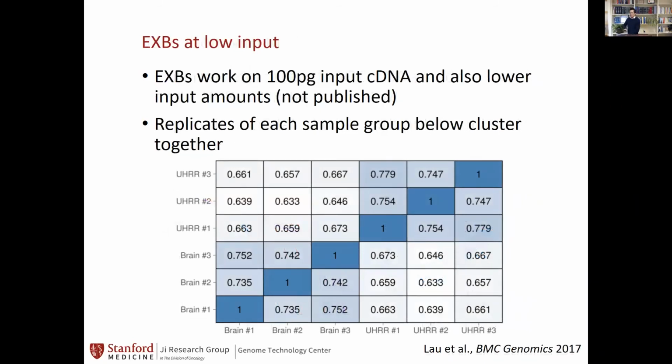What we can also see is that there's not a significant amount of technical bias in these assays. What I've shown you here in this panel is a pairwise correlation matrix between replicates of two different sample types. There are 3 replicates of the brain sample and 3 replicates of the universal human reference RNA. And from here, basically the correlation coefficients of the brain samples and the correlation coefficients of the human reference samples mutually segregate apart from each other. What this means is that there is pretty good technical reproducibility and not a significant amount of technical bias, such that these samples would blur together, so they can be distinguished from each other.